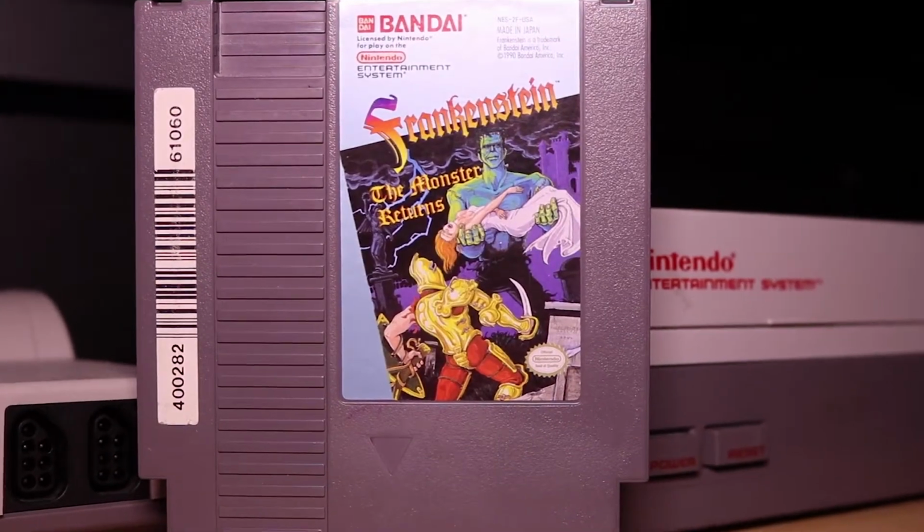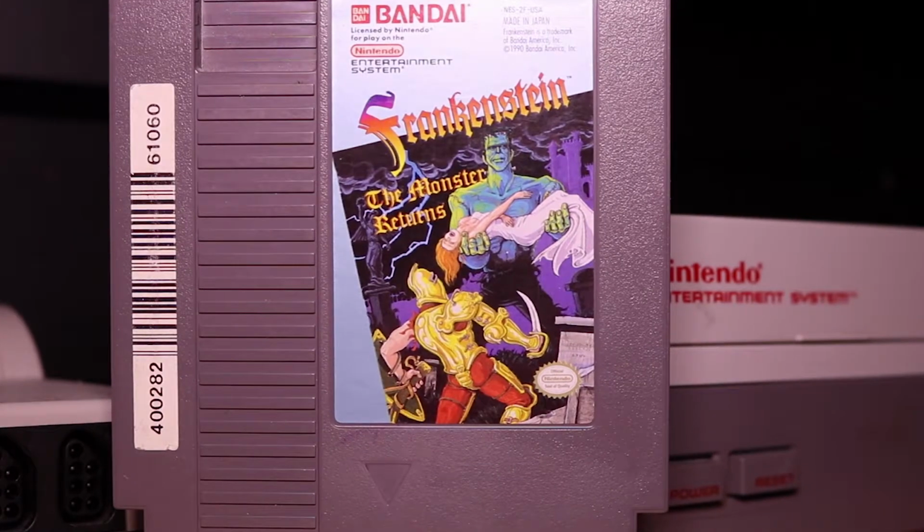I've never actually seen this game before, and that's Frankenstein, The Monster Returns. So this one I think is typically around that $50 range. I bundled all these together, and they were just a few dollars apiece. So happy to add that to my collection.